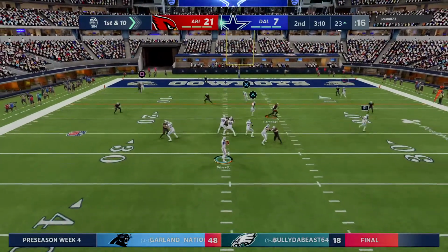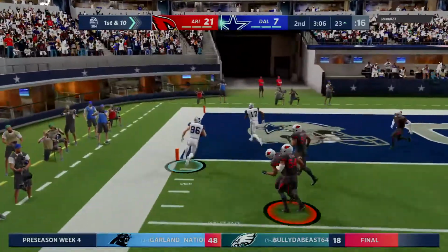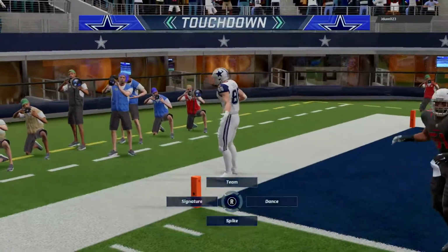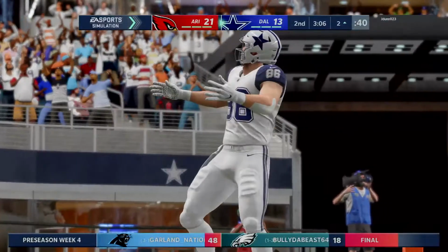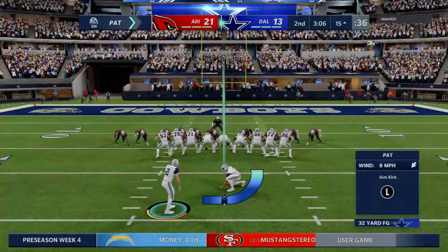Out of the gun, Brissett. That is caught at the 7. And he is into the end zone for a Cowboy touchdown. 23 yards for the touchdown. And the Cowboys draw a bit closer.